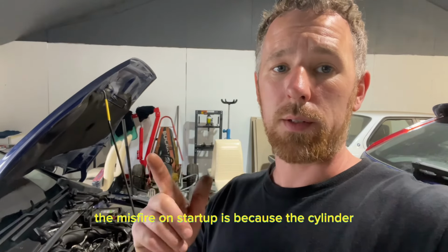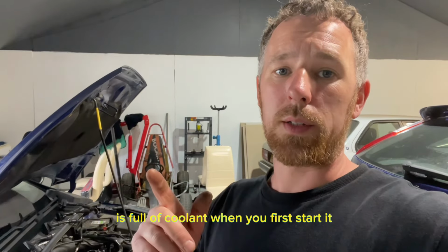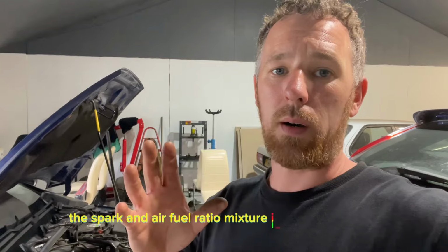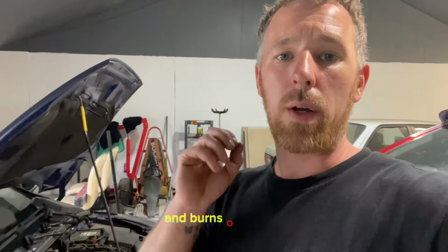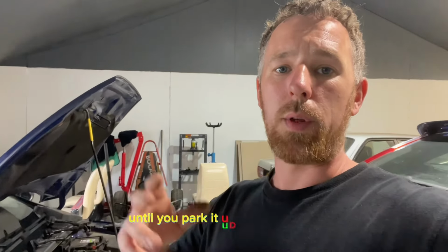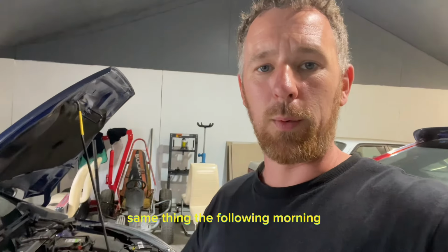The misfire on startup is because the cylinder is full of coolant when you first start it. And obviously that messes up the spark and air fuel ratio mixture inside the chamber, so it's not going to fire properly. But as soon as it gets up to some sort of temperature and burns off that coolant or spits it out, then obviously it will run okay for a while until you park it up again overnight, and then the water seeps back in the cylinder. Same thing the following morning.